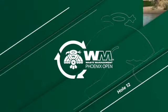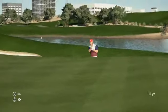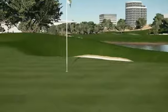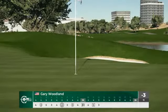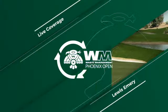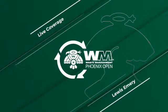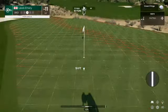Well, I am down on the 12th hole, taking a look at Gary Woodland's next shot. Oh, that's great. It just missed the hole. Oh, my. How about that for a par? Tough bunker shot, no bother whatsoever for this player. They find the bottom of the cup. Getting ready to play their third.